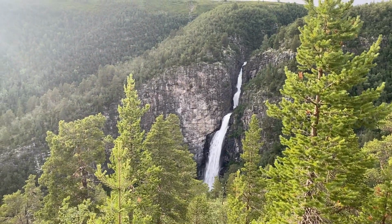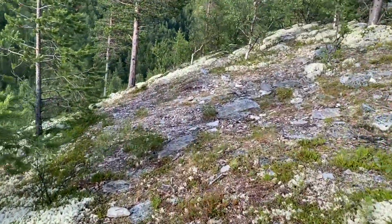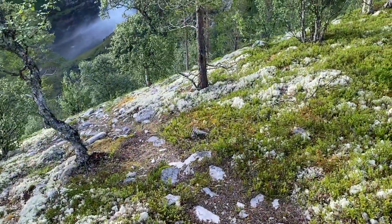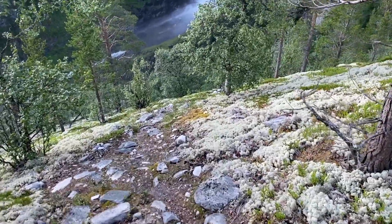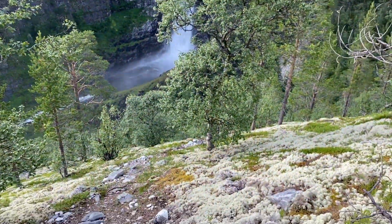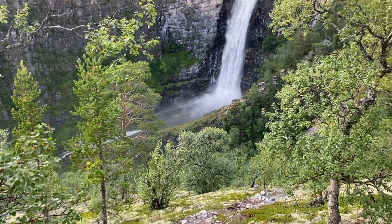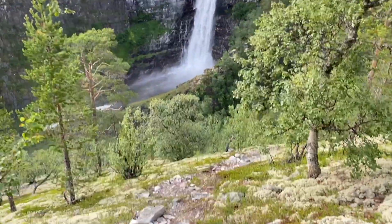Now the view here is good, but clearly only incomplete. And it appears that there's a bit of a trail that leads further down. So, I'm gonna go check it out. It's probably one of the more dodgy trails I've done in Norway. If you have a look, it's pretty steep. The view of the falls is nearly perfect from here, so you could very easily turn around now. I'm curious where the trail ends up.